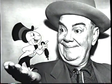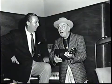And if there was ever a happy-go-lucky cricket, it's Jiminy. And because the theme of our show is on the lighter side, we're going to let him be our guide and narrator. Giving voice to Jiminy was his original voice, Cliff Edwards.